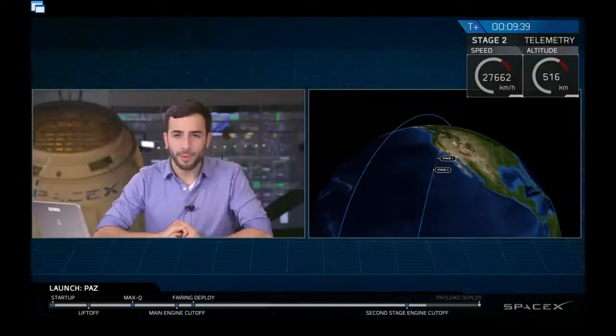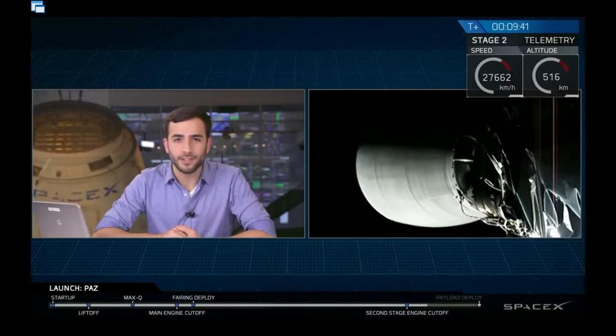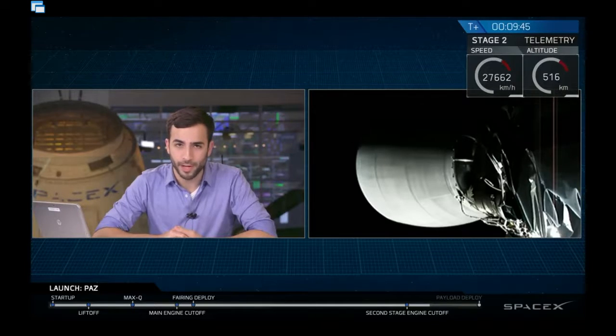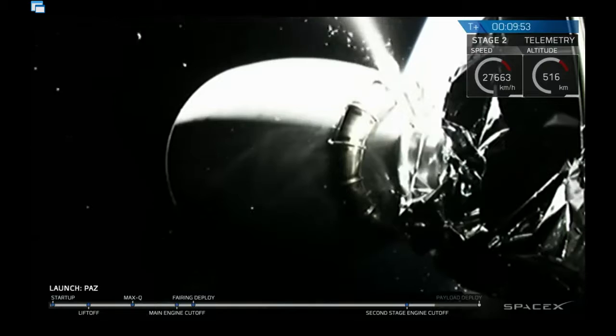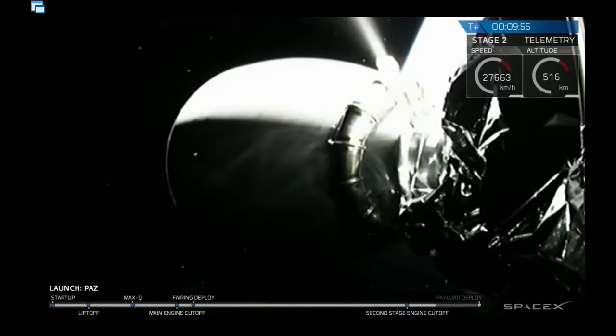Right now, the primary payload, that PAZ spacecraft, is still attached to the top of the second stage by way of a payload adapter fitting. It has some locks and some springs. In about 1 minute and 30 seconds from now, those locks are going to release, and the springs will give the PAZ satellite a gentle push away from the top of the second stage, so that it can begin its own journey into low Earth orbit.